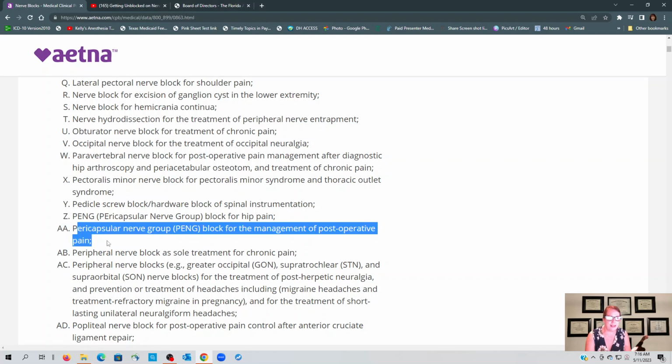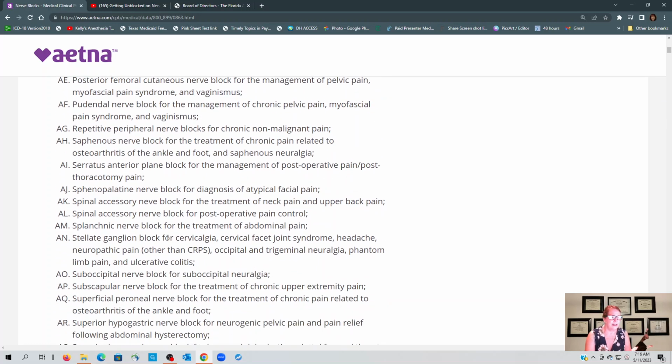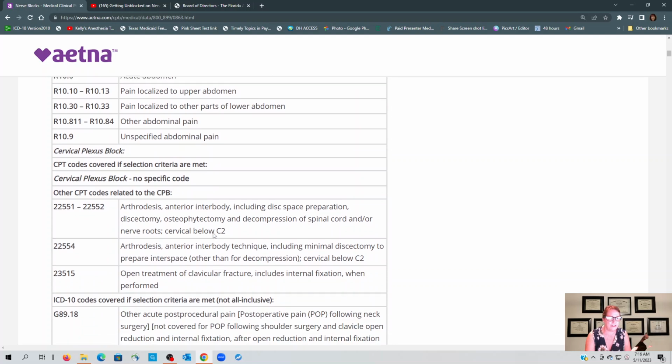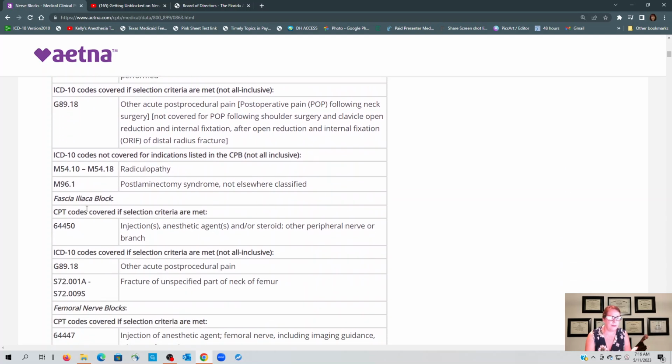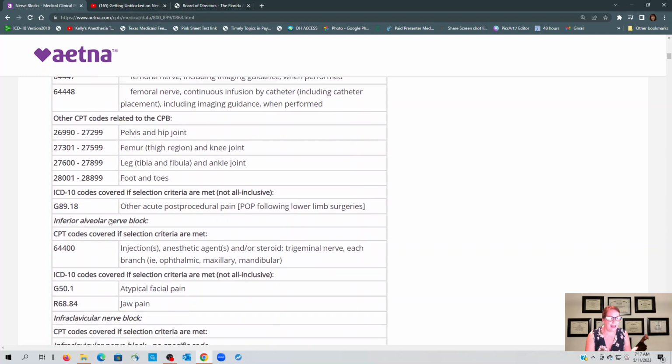But notice here under that PENG block that it says for the management of postoperative pain. So Aetna is not going to cover the PENG block for your patients. Now, I'm also going to bring us down to where their coding is, because I'd like to point out two specifically. One of them is that fascia iliaca block here. You may notice that they have that assigned with a 64450 as other peripheral nerve or branch. You may hear other coding resources that tell you to report a fascia iliaca plane block as an unlisted code. Doris is going to explain that fantastically. Here we're going to get down to the iPACK block.